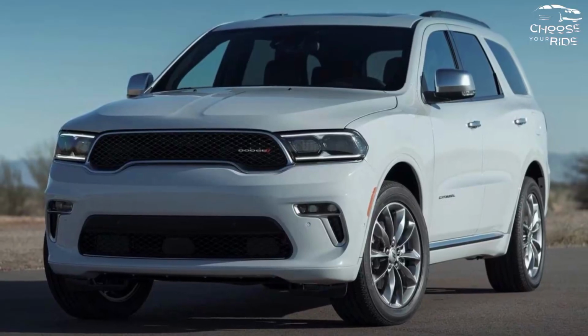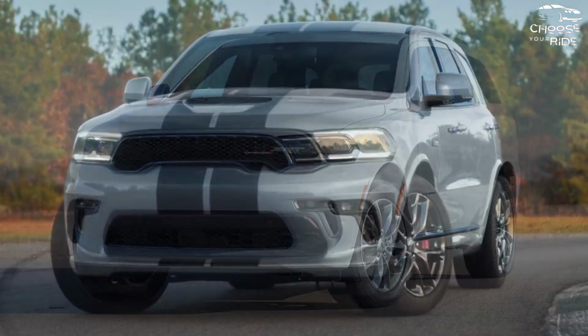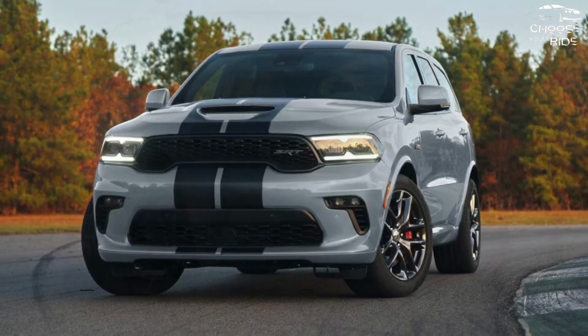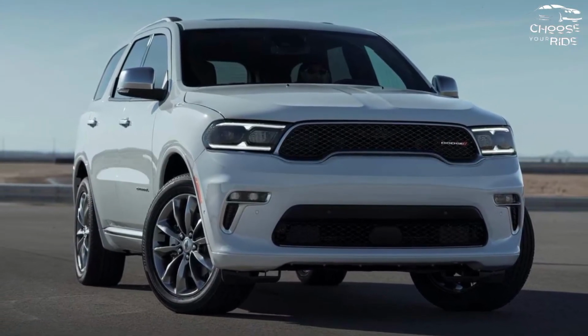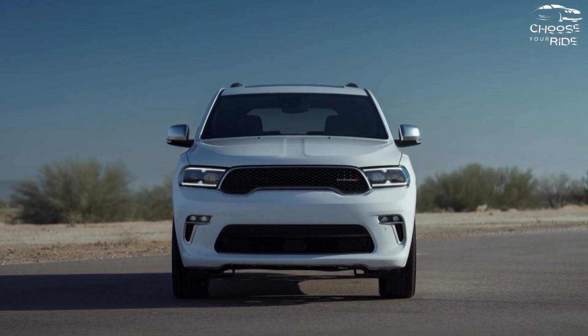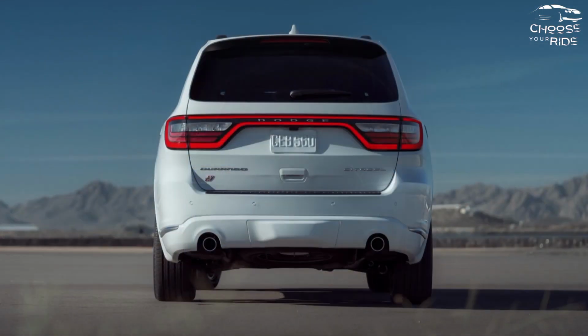These throwback SUVs are an old-school delight when fitted with V8 power, but they're also dinosaurs when it comes to fuel consumption and crash test ratings. What kind of vehicle is the 2024 Dodge Durango? The 2024 Durango is a three-row SUV with robust looks and a robust V8 engine in several variations.